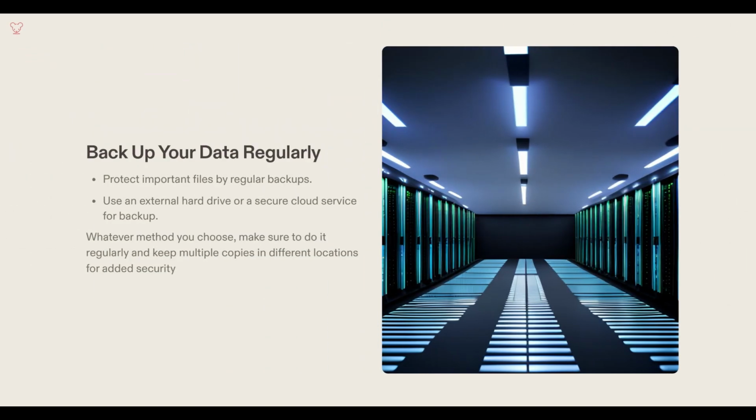Tip number 6 is often underrated, but it's vital. Back up your data regularly. Imagine losing all your important files due to a cyber incident. By backing up your data to an external hard drive or a secure cloud service, you can restore your information even if your device gets compromised.